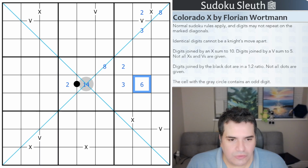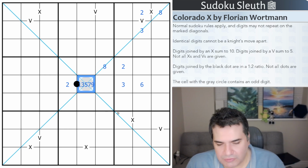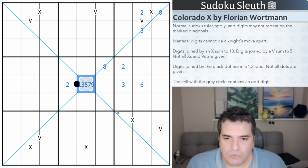Last rule is the cell with the gray circle contains an odd digit. There's only one of them. Essentially, that would mean it can't be a 4. It could be 1, 3, 5, 7, or 9. And essentially, one of them is going to be the correct answer.